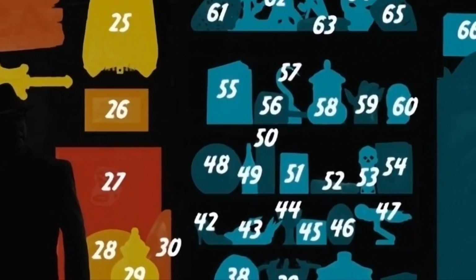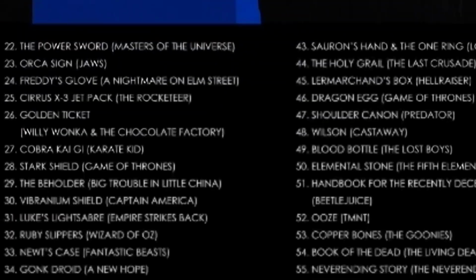Now at the top here, there's a lot of images, and I didn't know what they were either. So let's go 55 to 60. Let's look at 55 to 60.